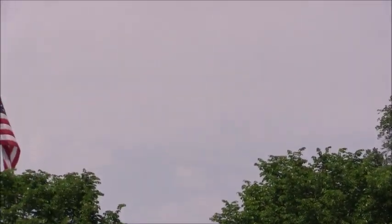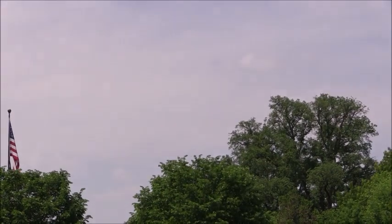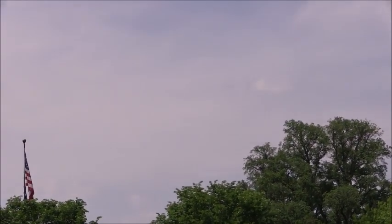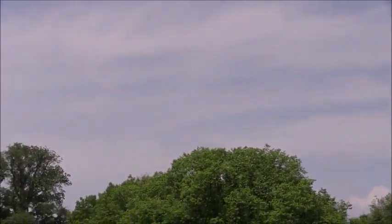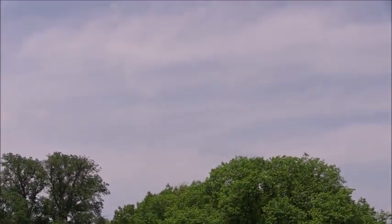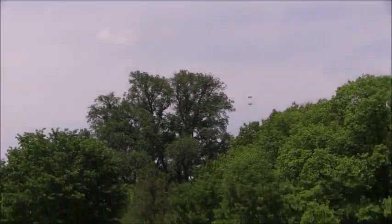We're right now awaiting the SBD Dauntlesses and the FM2 Wildcats. Wildcats were designed by Grumman as the F4F, but were also produced in great numbers by General Motors under the designation FM2 Wildcat.